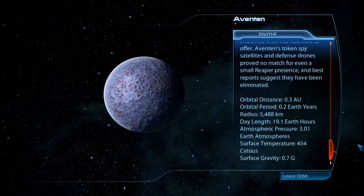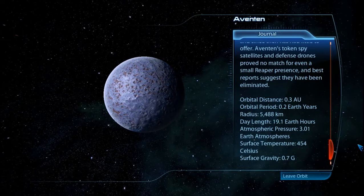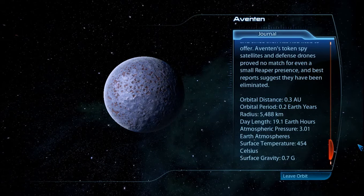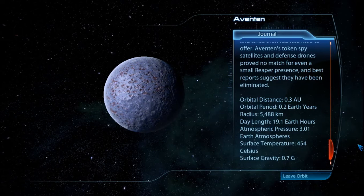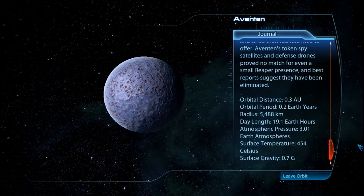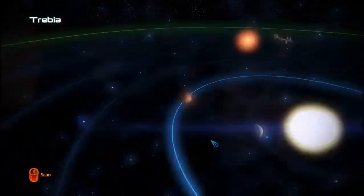Well, that's too bad. Orbital distance 0.3 AU, orbital period 0.2 Earth years, radius 5,488 kilometers, day length 19.1 Earth hours, atmosphere pressure 3.01 Earth atmosphere, surface temperature 454 Celsius, and surface gravity 0.7 G. Okay, let's try the next one. Kylix.